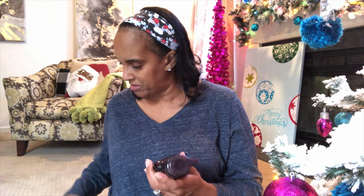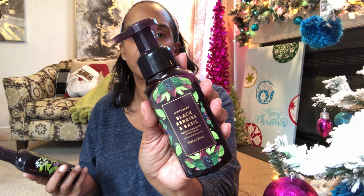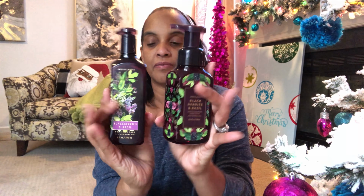The first thing that I picked up was the blackberries and basil. This smells really, really nice. Let me pick up the corresponding gel hand soap. So I picked up the foaming soap. This smells really nice. And I also picked up the gel hand soap. $2. Y'all, the retail price on this is $6.50 a piece. And I paid $2 for these. That's what I do, guys, when I get my soaps, because you cannot beat these prices. You really can't.